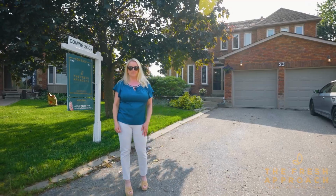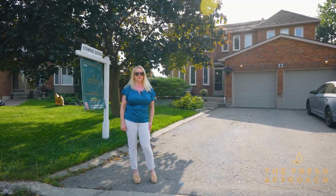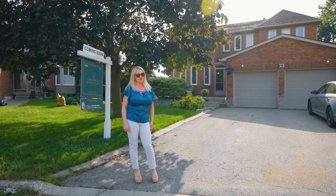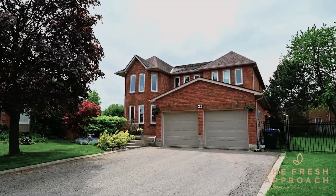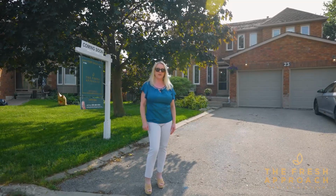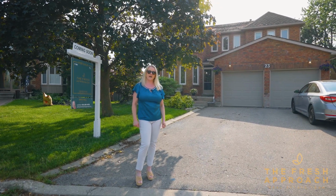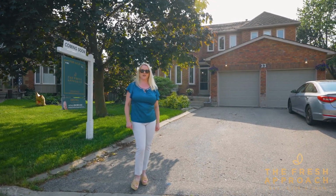As for the neighborhood, minutes away from Brampton Go and Mount Pleasant Go station, top-rated schools, parks, dining, and all your shopping needs. As for those hot summer nights, you will love the backyard oasis with an above-ground pool, jacuzzi, fire pits on a pie-shaped lot. And now let's go inside and take a look at your next home.